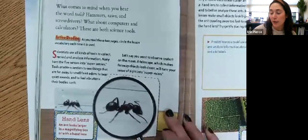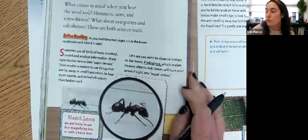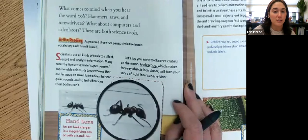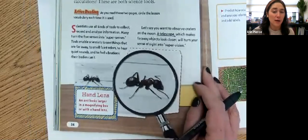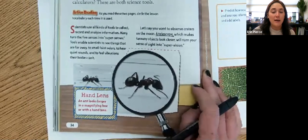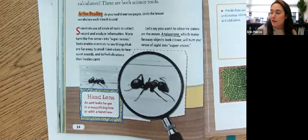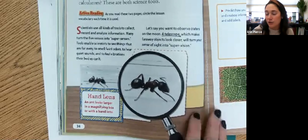Let's say you want to observe craters on the moon. A telescope is an example of a tool which makes faraway objects look closer. It will turn your sense of sight into supervision. So a telescope is an example of a science tool. We've talked about hand lenses before in the first quarter. They are basically what you think of as a magnifying glass. An ant looks larger in a magnifying box or with a hand lens. You're magnifying it, or making it greater in size, from the way that the glass is bent. It actually makes it look larger than it is.